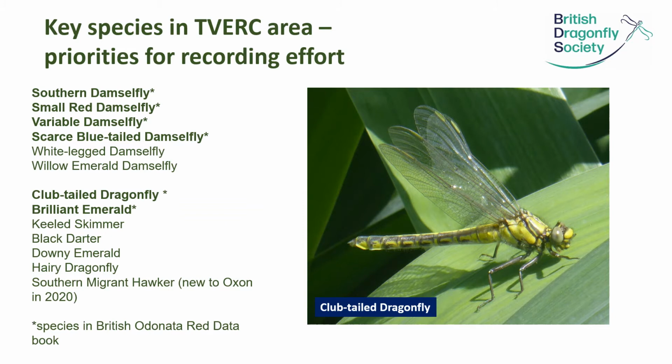When records are entered onto iRecord, they come through to the county recorders to verify them. So the more information and evidence you can provide, the better. Photographs are fantastic if you can.